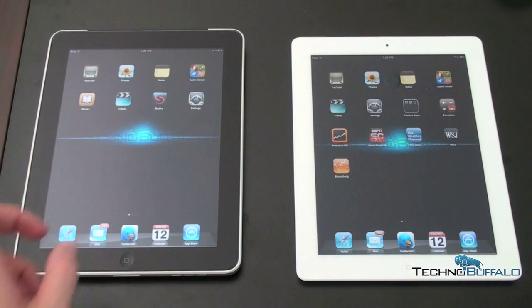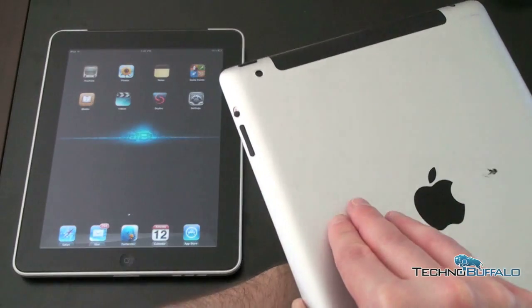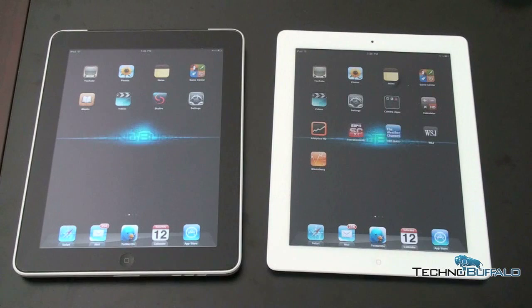Cameras, we don't have them on the first gen. We've got two on the iPad 2. We've got a VGA camera up top, and on the back we've got an unknown resolution that takes 720p video and still images. If you're curious what the video quality is, there'll be a link down below. I did a full video showing the quality of the video capture on the iPad 2. From a color standpoint, iPad 1 only comes in black. iPad 2 you can get in black or white. Of course, this is the white version. And you can get iPad 2 on the 3G models either on Verizon or AT&T. If you wanted to go 3G with the first generation, you are limited to just AT&T.